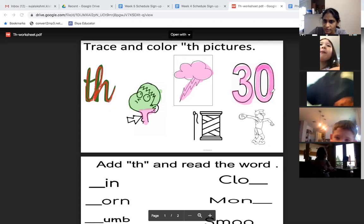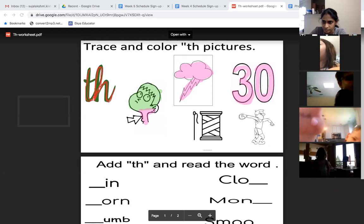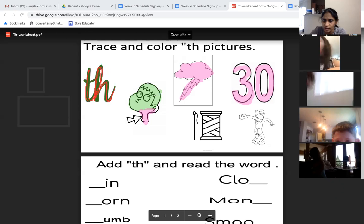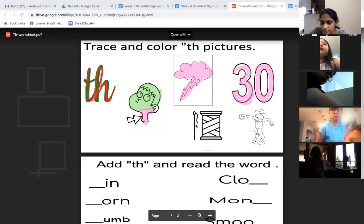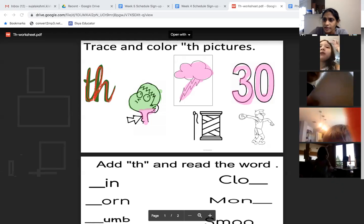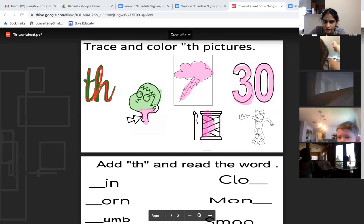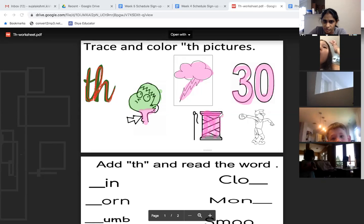And now keep thinking, what is the next picture? Finally, can you say what this is? What is this, Finley? What does this look like? Red. Okay. What is the first sound in thread, Grace? Th, th, th, thread. I'm going to color my thread, with the string and the needle with the thread.